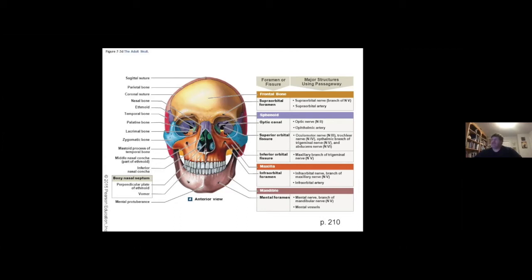I'd like you guys to pay attention as well on the frontal bone here, just above the eyes. So on the top right-hand side here, you'll see the frontal bone and the supraorbital foramen labeled. The frontal bone is the bone that comprises your eyebrows and your forehead, basically. It's probably the strongest bone, I think, in the human skull. It's one of the strongest bones in your body.